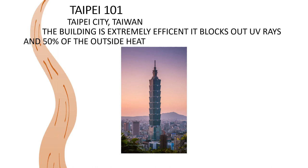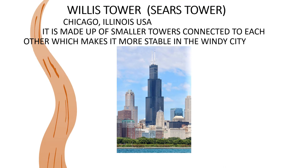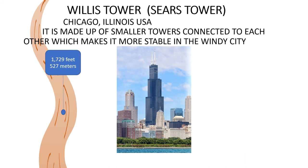Taipei 101. The building is extremely efficient. It blocks out UV rays and 50% of the outside heat. Willis Tower, originally Sears Tower. It's made up of smaller towers connected to each other, which makes it more stable in the Windy City.